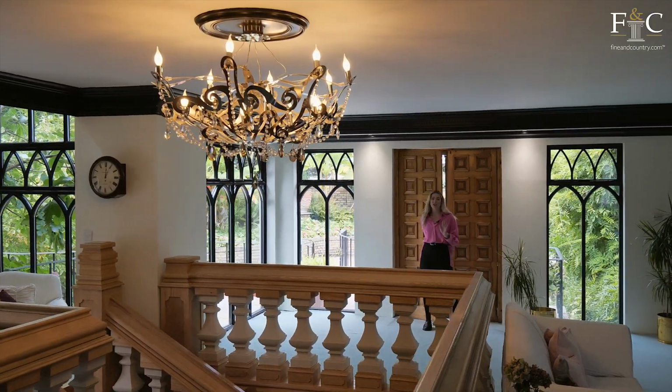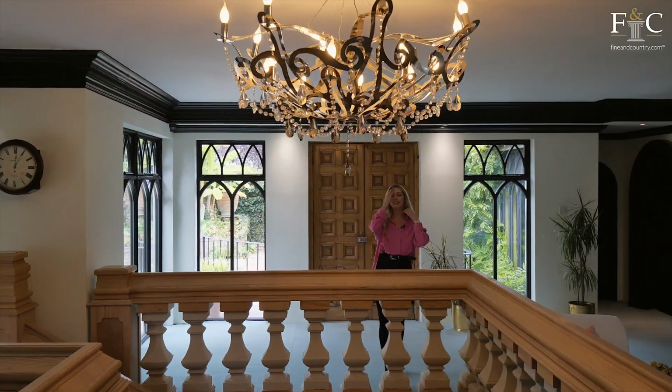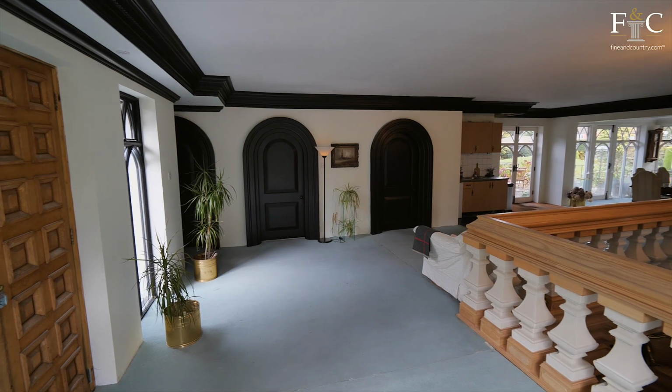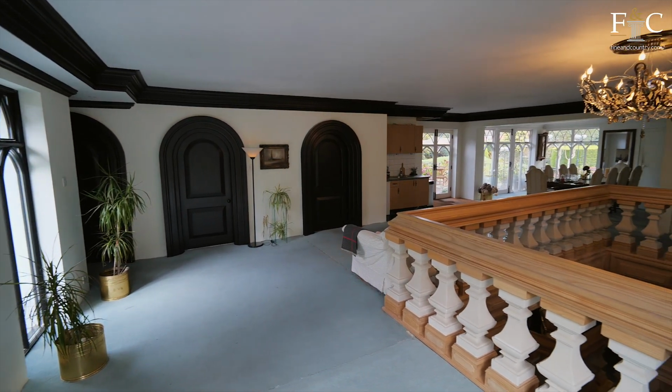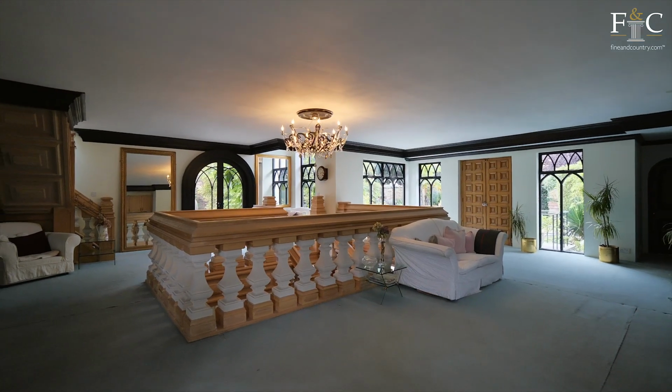Home is huge. There are 8 bedrooms and 6 bathrooms set across, would you believe it, 3 floors. Now, from the outside, you don't realise the sheer scale of this property, and that's because much of the living space is underground in the basement. So let's head there first.